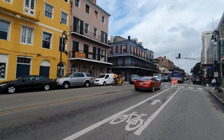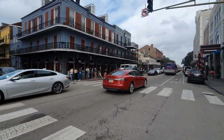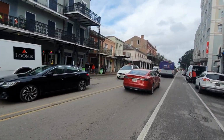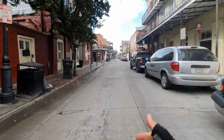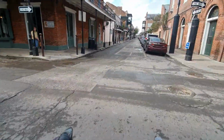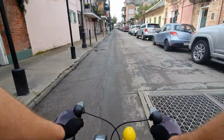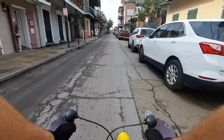So trying to make my way back to the French Quarter, gotta watch out for everything. I'm up on the river again. It's just hella busy. It's actually a surprisingly good place to cycle because what traffic is here is just so slow. We should just watch this one. All good. Yeah. It's just, you probably want something with suspension with these roads.